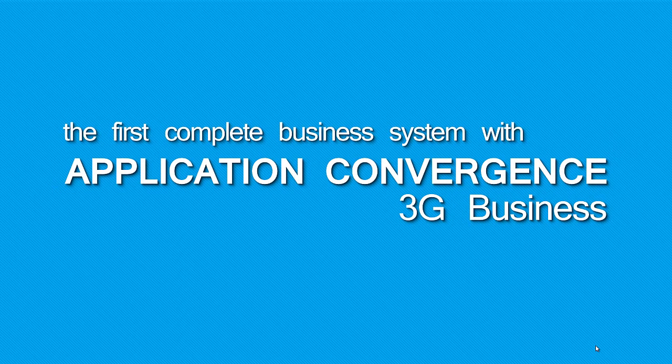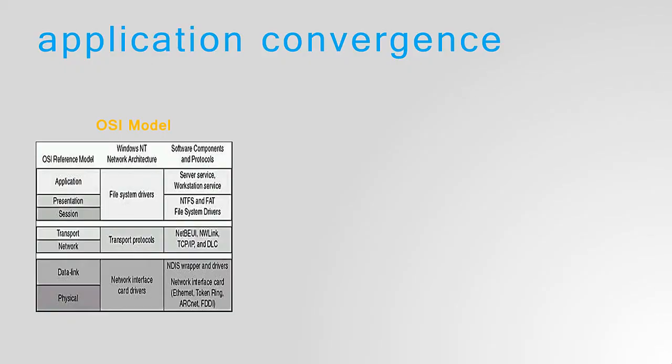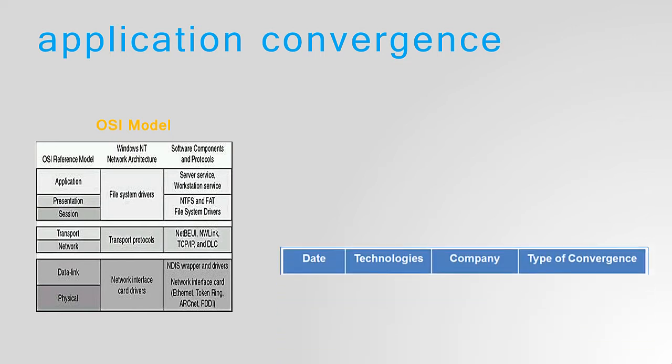We are very excited as one of the first companies to launch Application Convergence. To understand Application Convergence, we will look at the four main layers of the Open System Interconnection Model, better known as the OSI model, and the impact convergence had on the lower layers.